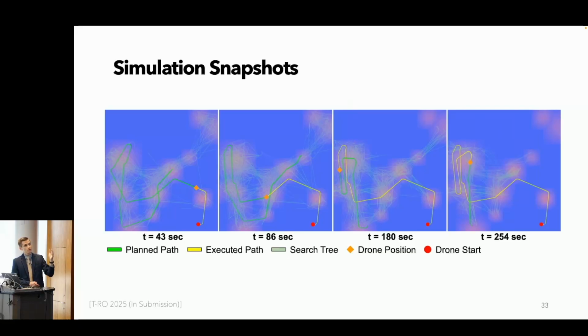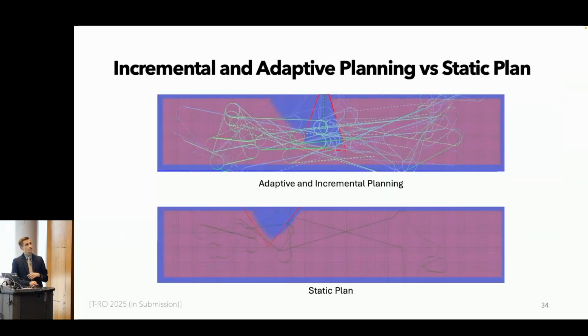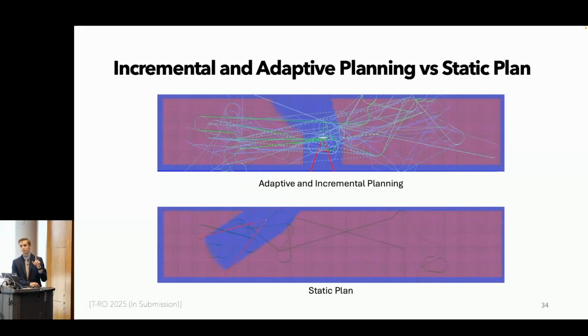And then as that time goes on, you can see now that the search tree, which is in the lighter green color, no longer extends to the top right because it is running out of budget at that state. So we can see how it's adjusting to what it's seen, it's adjusting to how much time it has, and it's also over time refining that path, leading to a higher quality path rather than having a single plan. Here we see a comparison where we have incremental and adaptive planning on the top, and then we have a static plan on the bottom where it just plans one time.